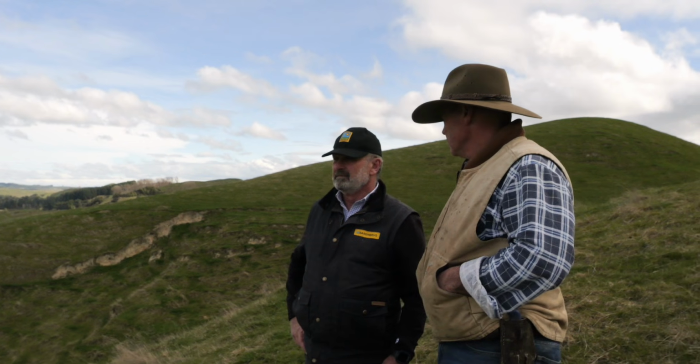Yep. Sounds like Robbo's got some big plans, especially for his competition paddock. Let's head over to the opposition and see what they have in store.